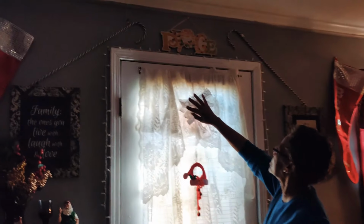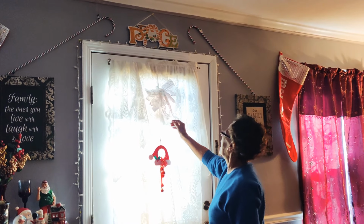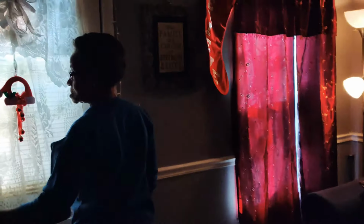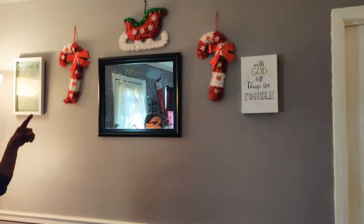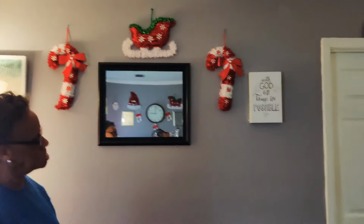And I put this up to the door along with my Christmas lights. And I put my 2 candy cans and my peace over here. And this lights up. It got a battery and it lights up. And I got some Christmas lights in that window and this window. And that's my other decoration I have. And a Merry Christmas over the door.